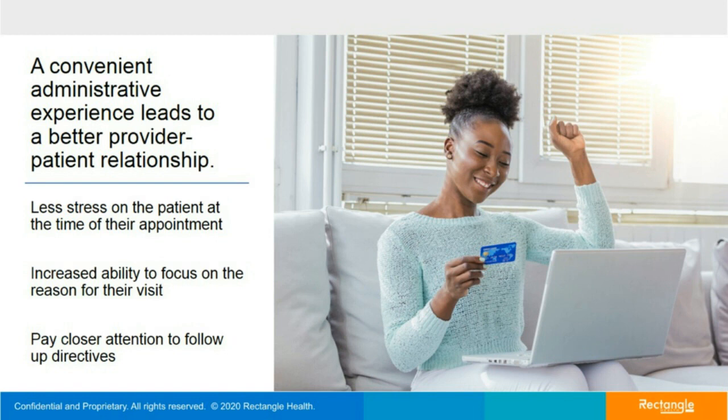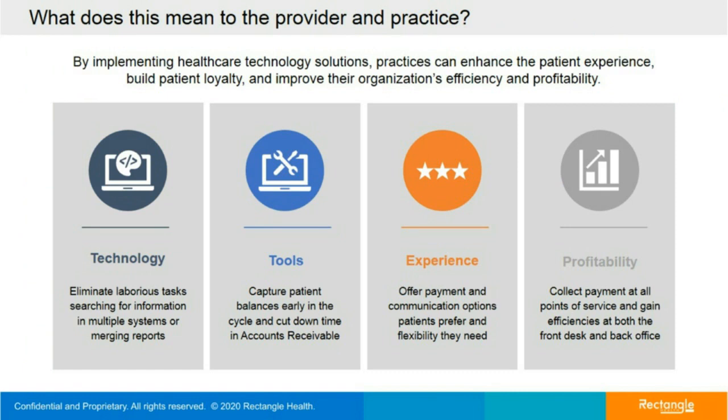So lastly, what our goal is at Rectangle Health is to become a partner to our providers, our clients. We have been in this industry for 27 years. Christian and myself and Michelle have been doing this, I think, for a combined 36 years. It's a lot. We want to be involved in your patient payment revenue cycle process, your engagement process.